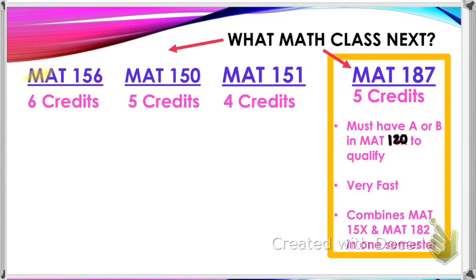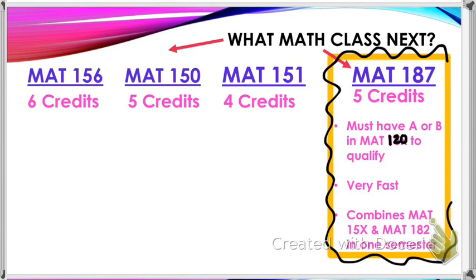So again, most of us are going to pick Math 156, Math 150, or Math 151, depending on how much time we want in the classroom. Now there is another option, and it's called Math 187. It is not recommended for most of us because it is very fast-paced. And what it does is it combines 2 math classes in one.